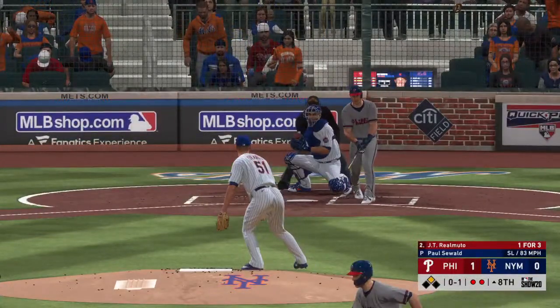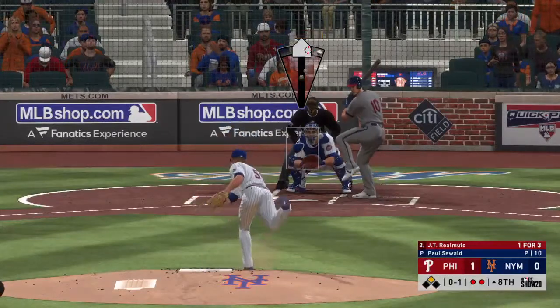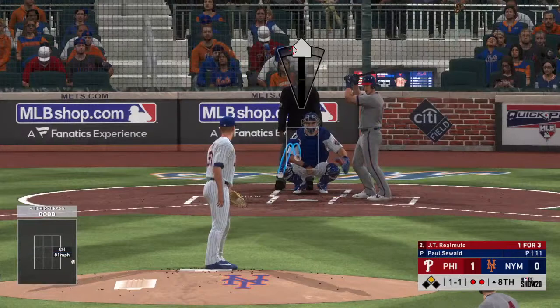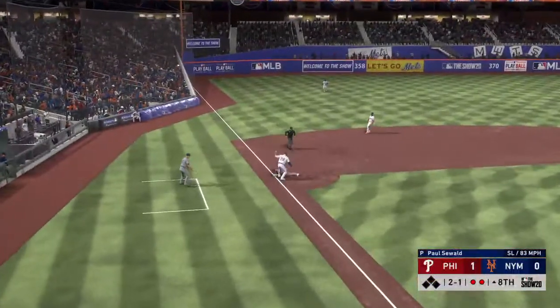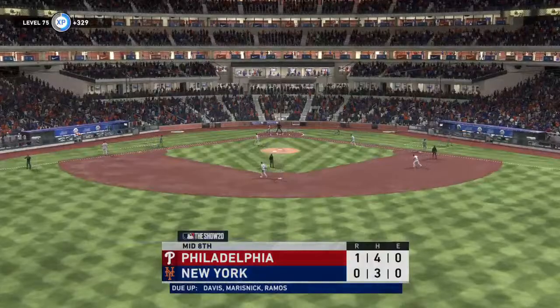Oh, had him chopping at that one. It's 0-1. 1-1. And now the runner's trying for third. Pitch outside, the throw. And he will be nailed at third on a questionable decision, to say the least, and the inning is over.